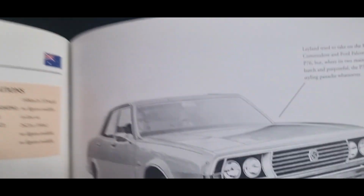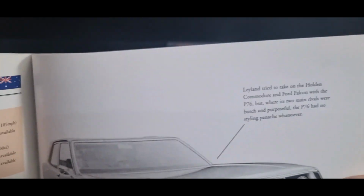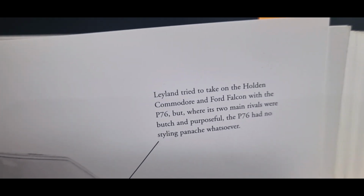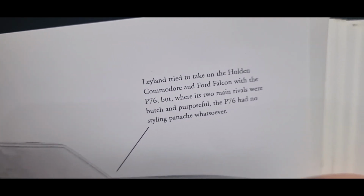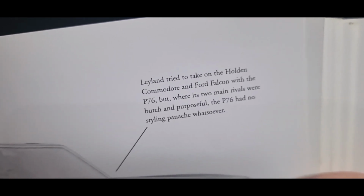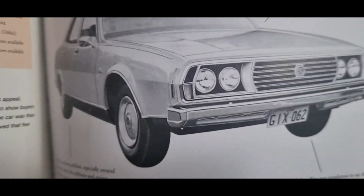Yeah, anyway. So there's the front of it. It's not going to win any beauty contests. Specs, so we did the specs. What was wrong with it? Leyland tried to take on the Holden Commodore and Ford Falcon with a P76, but where its two main rivals were butch and purposeful, the P76 had no styling panache whatsoever. No panache. It was panacheless.